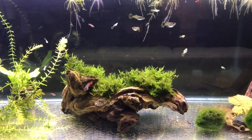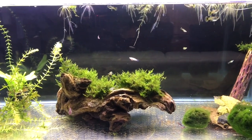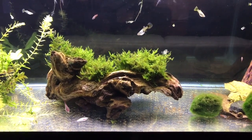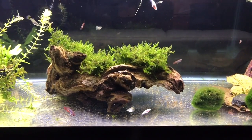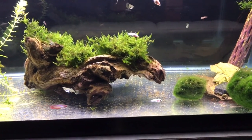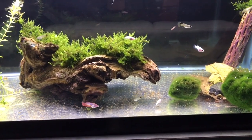2 months old. So we do have them living in this 20-gallon long, and they're in with the female guppy fry as well. And at the moment they're all getting on very, very well. There's no issues whatsoever, and I'm hoping that will mean over time that the betta fish fry will be happy to live with guppies long term. And obviously that would be really good if we can actually get them to do that.